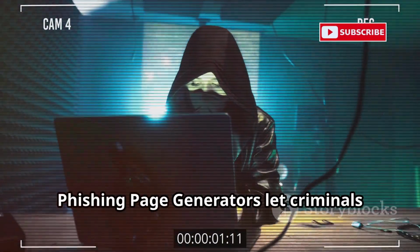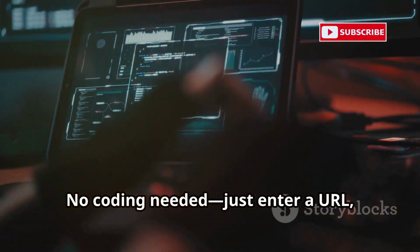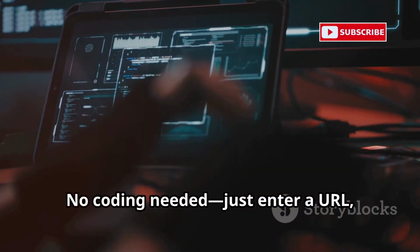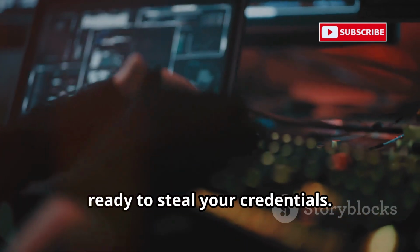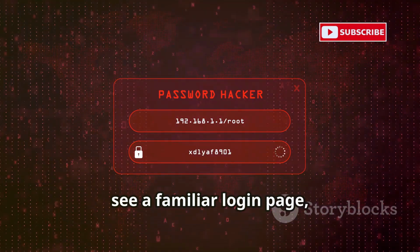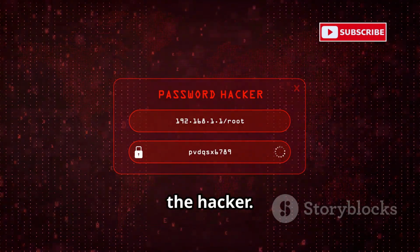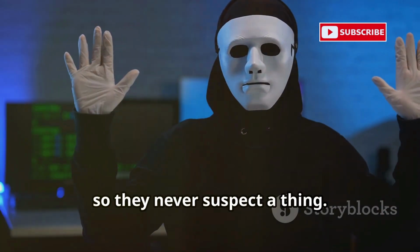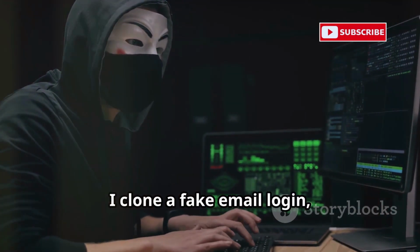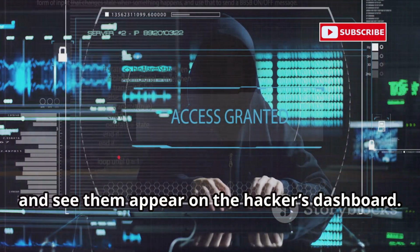Phishing page generators let criminals clone any website's login page in seconds. No coding needed. Just enter a URL and the tool creates a perfect replica, ready to steal your credentials. Victims click a link, see a familiar login page, and enter their info, instantly sent to the hacker. They're usually redirected to the real site, so they never suspect a thing. In our lab, I clone a fake email login, enter test credentials, and see them appear on the hacker's dashboard.